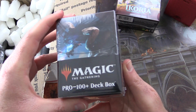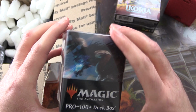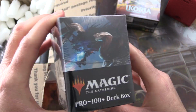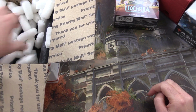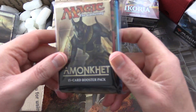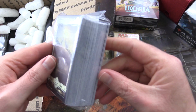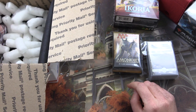We get a Pro 100 Plus deck box. Just one of these plasticky type deck boxes, nothing too exciting. Got a dragon on the cover there. All right, set that aside. I'm rummaging around. Oh, okay, a bunch of booster packs. We'll open those as well. Is this lands? I'm not sure. We'll take a look at that.